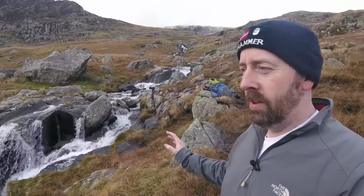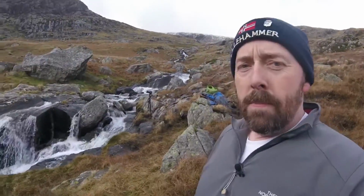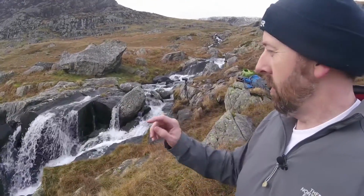Made it to the waterfall. I've come a little bit away from the waterfall because I imagine you can hear quite a lot of water rushing, but my camera is set up just there on the edge of the waterfall, and I think if I tried to record anything right near the water, you'd probably just get overwhelming noise of the waterfall in the microphone, so apologies. But hopefully I can explain from here what I'm trying to do.